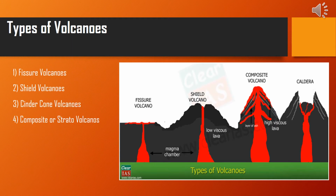Volcanoes do not all look alike. Their shape is based on what type of materials they erupt. There are 4 main kinds or shapes of volcanoes. Number 1, fissure volcano. Number 2, shield volcano. Number 3, cinder cone volcanoes. And number 4, composite or stratovolcanoes.